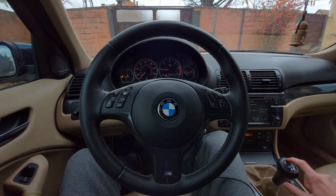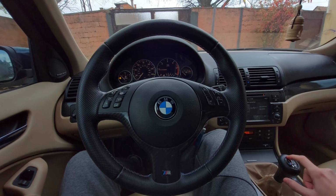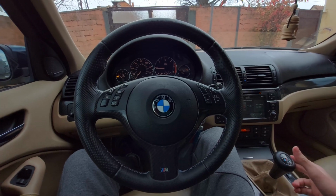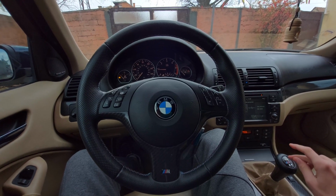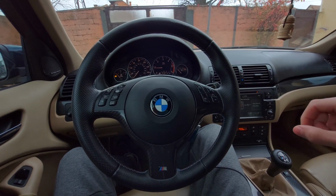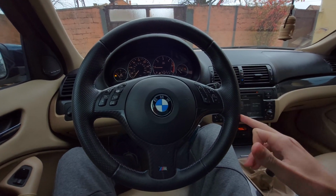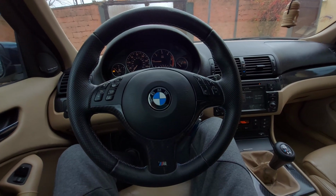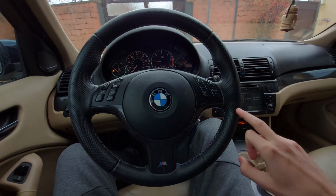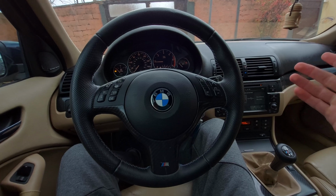Basically, I've been chasing an E46 for about a year right now. There have been a few really nice E46s on sale. I've been mostly chasing 320Ds. The reason I was chasing 320Ds was because here in Serbia we have a pretty dumb law about registration, and everything that goes over 2 liters of engine capacity just goes boom, expensive. This car, to be exact, costs 300 euros to register per year, and if I would go and buy something like a 325i, it would be double the amount.